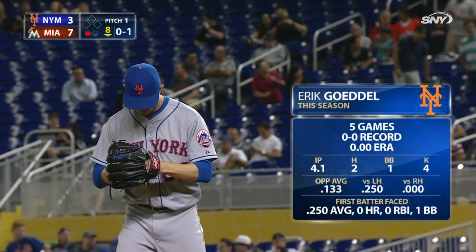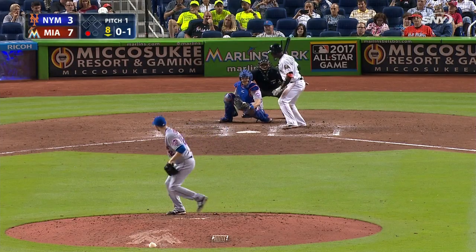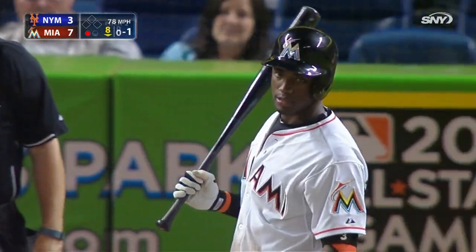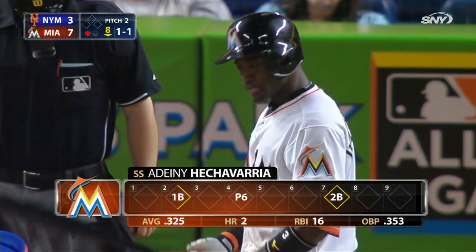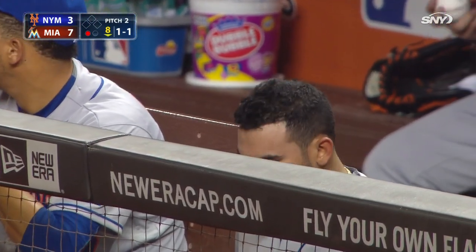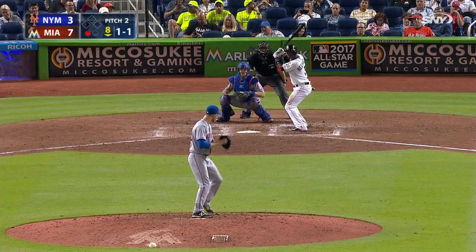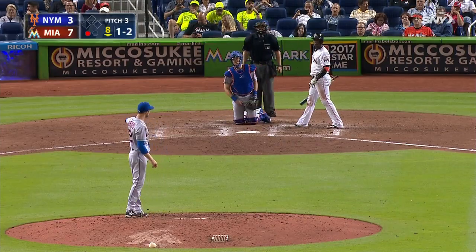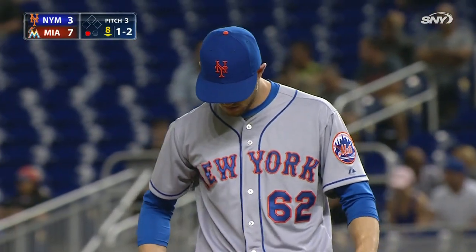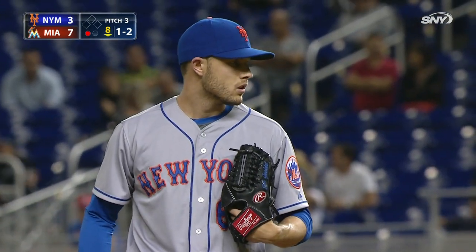Now Goodell, who has been very impressive in his 5 outings since his recall, facing Echeverria, who's 2 for 3 tonight, a single and a double. He scored a run. So Alex Torres battling Ichiro Suzuki and losing that battle. Goodell last pitched Sunday night at Yankee Stadium, 2 scoreless innings. Gave up a double to Chase Headley, then retired 6 in a row with 3 strikeouts.